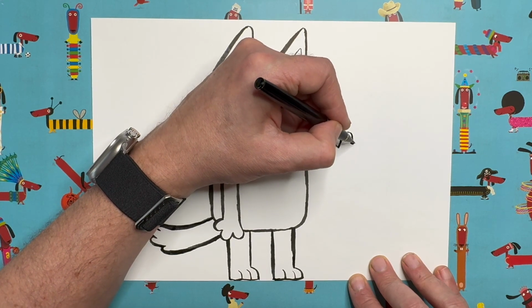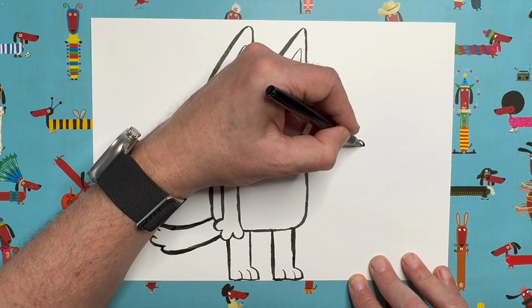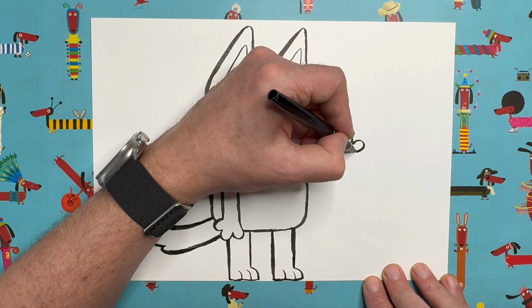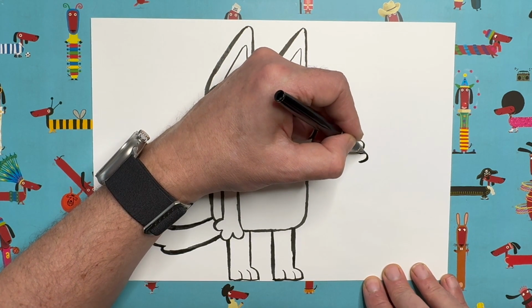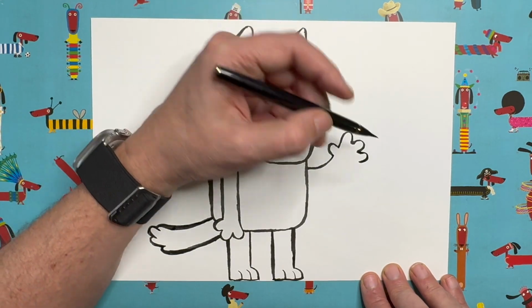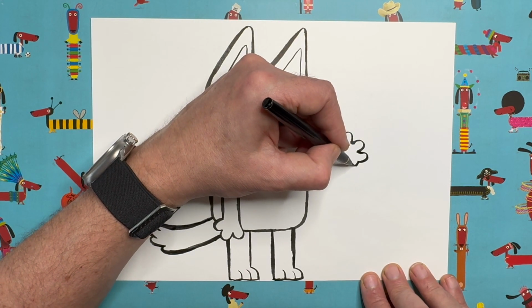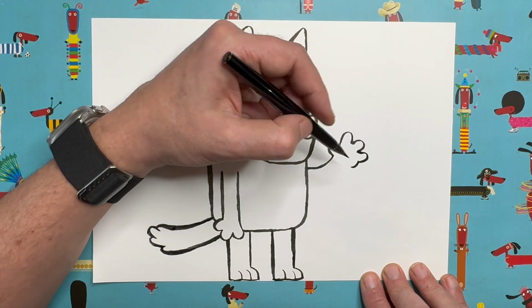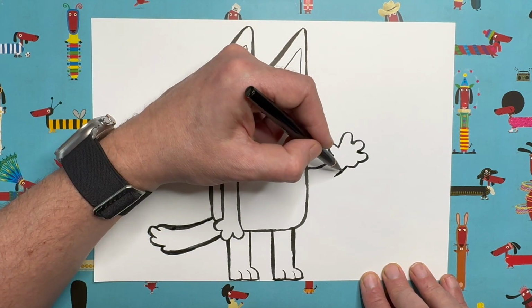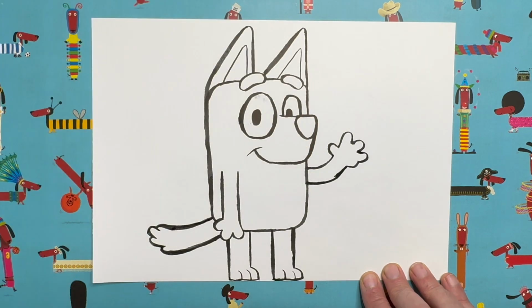Then we turn. We go up and over again, but slightly further pointing that way. And then the last one, up and out on this side. So three fingers, like so. Then we just add a tiny little bump. And then we're going to just join that arm back to the body, like that.